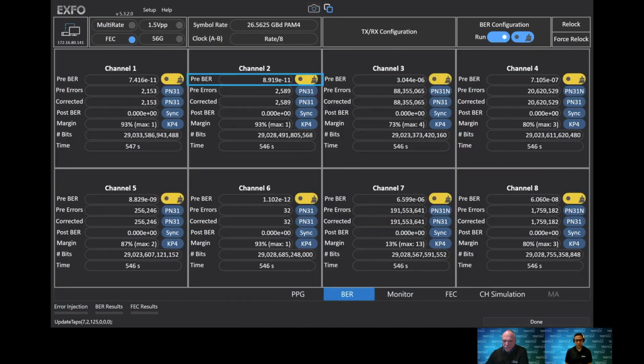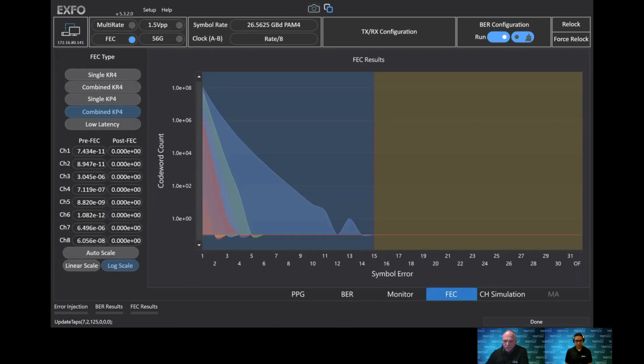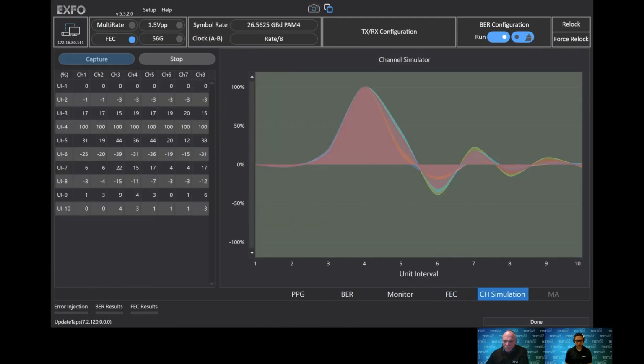BA4000 can show pre-FEC BER, post-FEC BER, and FEC margin. This is very important information for 400G transceivers. And also, we are the first instrument to provide an FEC graphic tool for analyzing codeword versus symbol error. This will help R&D to check burst error and random error easily. Another small tool is channel simulation. We can show the eye-side simulation result measured from the ED to understand if your host side has an eye-side issue.